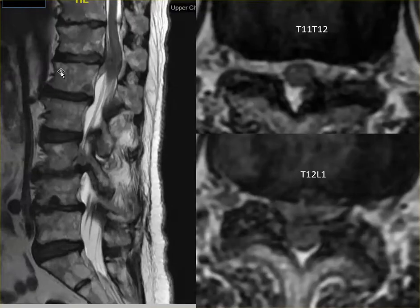MRI scan showed a large soft tissue mass directly posterior to the T12-L1 disc base, which was consistent with disc material. And here's T11, T12, here's the spinal cord at T11, T12, and you see this very large disc material present directly posterior to the spinal cord.